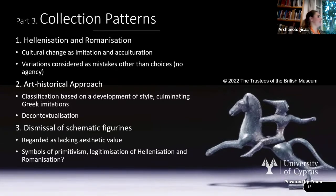And so the figurines are decontextualized from an archaeological point of view and just seen in terms of an art historical approach. And then lastly, the dismissal of schematic figurines, which are only present in academic museums or in Italy or in the Met because of how the collection was created.